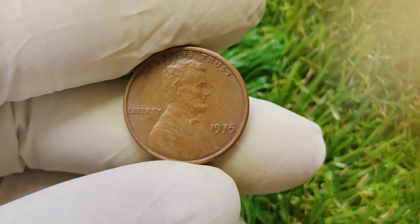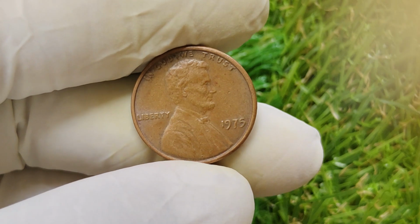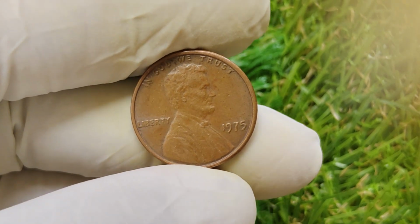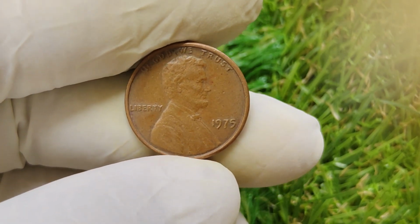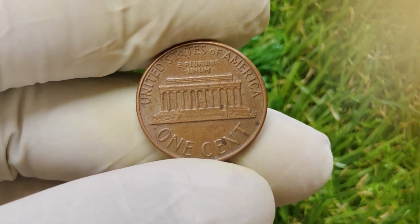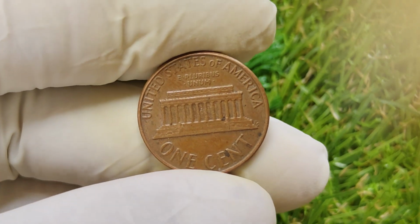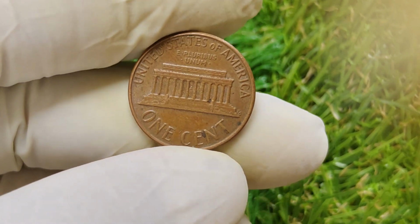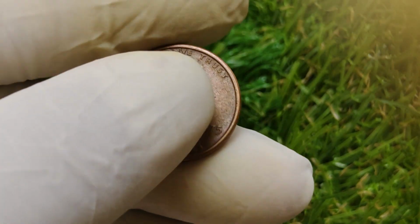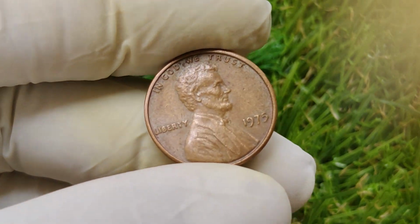Now, how much can these error coins sell for today? Here are some real numbers from recent auctions. A 1975 D Lincoln cent with a strong double die error recently sold for over $900. Another 1975 penny with an off-center strike sold for more than $350. And a near-perfect mint state 1975 penny with no errors, just a top-notch condition, sold for over $200.